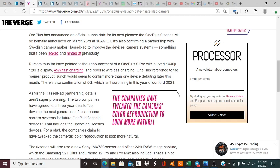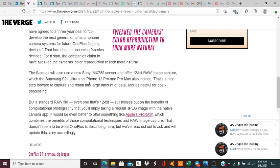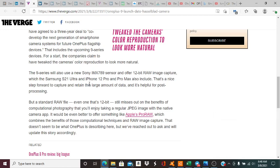As for the Hasselblad partnership, details aren't super promising. The two companies have agreed to a 3-year deal to co-develop the next generation of smartphone camera systems for OnePlus flagship devices. This includes the upcoming 9 series devices. For a start, the companies claim to have tweaked the camera's color reproduction to look more natural, guys. So this is going to be looking a lot more natural. It looks like this is definitely going to have a better tweaked camera, and we'll also see more about this in their event come March 23rd.